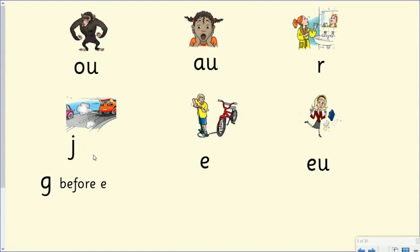Now when we see an E in English, do we go E? Yes, and we do in French as well. E and U, bet you can't think of many words in English with an E and a U, but there are a lot in French, and when you see an E and a U, you go, ugh. So there are three combinations here with U. We've got O and a U, ou, an A and a U, O, and an E and a U, ugh.